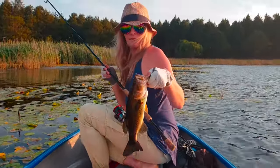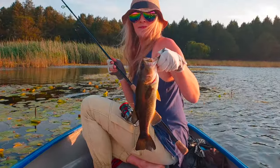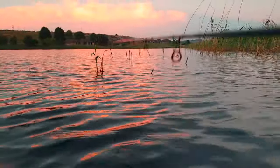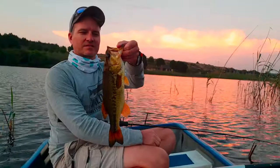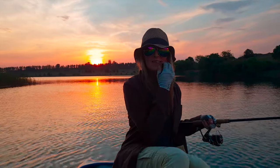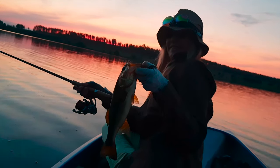Okay, biggest one so far at Tolderia. We've only been here like an hour. That's a really nice fish. Cool. Possibly the last one for today. I don't think so. Let's take care of it. Awesome.